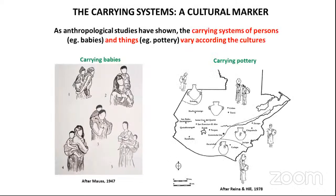So as many anthropological studies have shown, the carrying system of persons, such as babies, as you can see here, or things, such as pottery, can vary according to the culture. So therefore, the carrying system of pottery can be used as a cultural marker to distinguish different human groups and potentially design some borders between them.